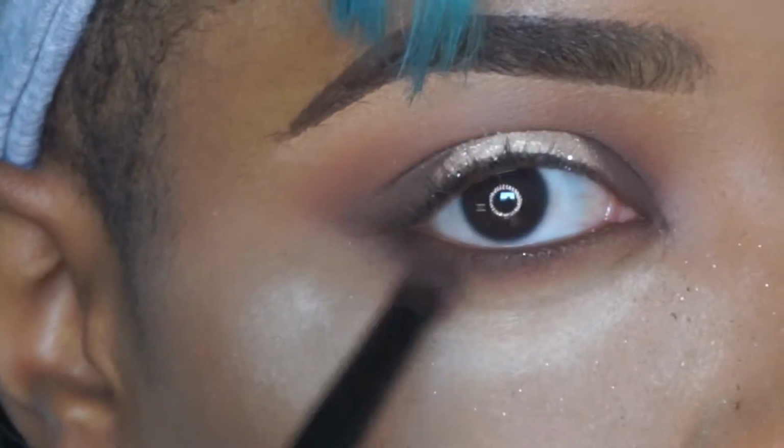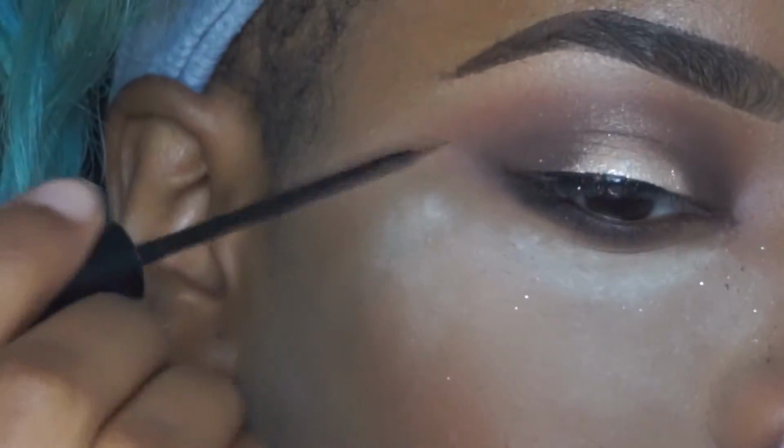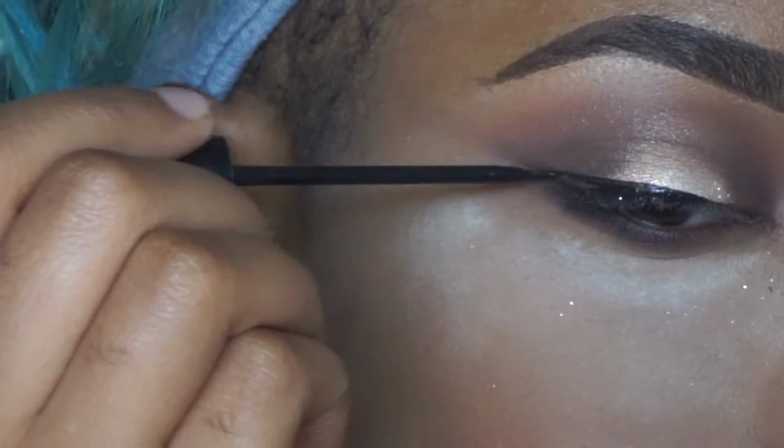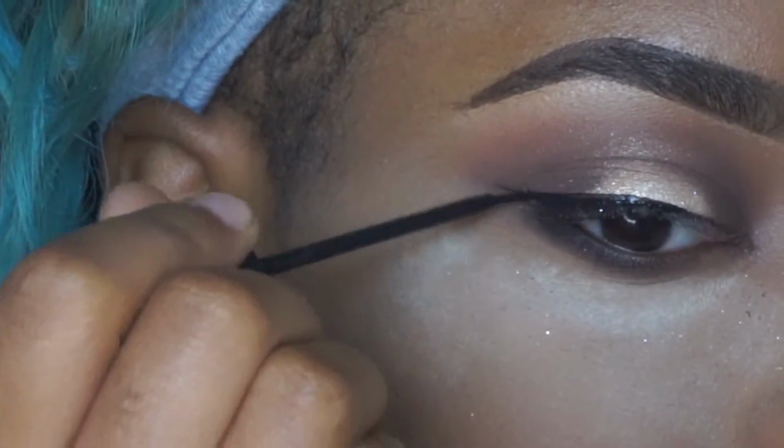Super pretty, right? Then at the bottom of the eye, I'm just smudging that dark brown. Gonna do a little wing really quick. Well, I sped it up, but you know.